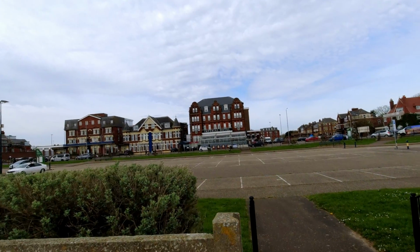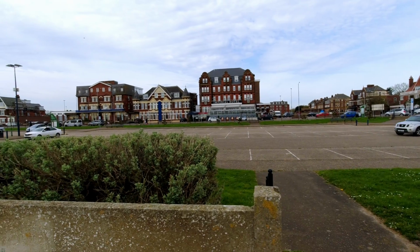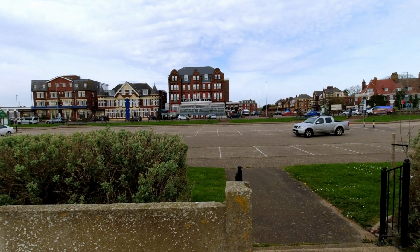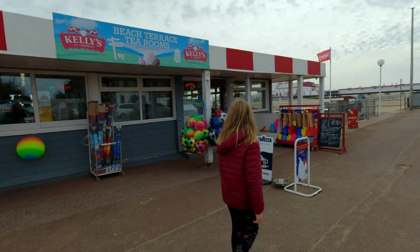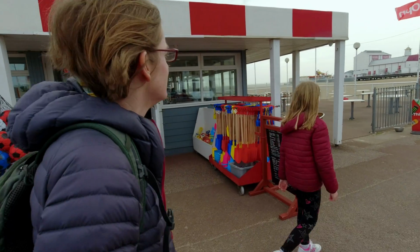So there's the first significant hotel as we're walking along the seafront, the Imperial Hotel. There's quite a few old hotels here in Great Yarmouth. We get quite a few of these on the seafront, little cafes.